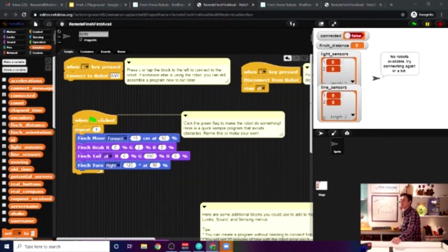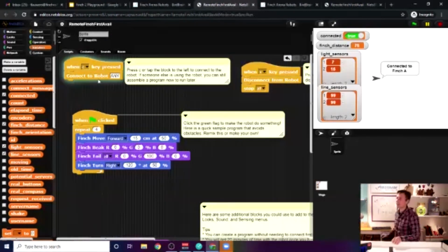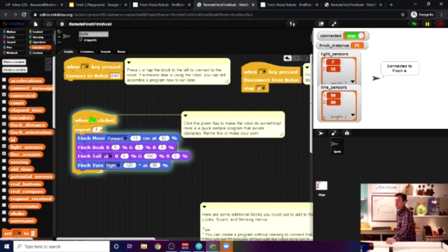It was funny because I tried a couple of times, and it was like everyone was using them. I was like, nice, everybody's having fun. Now, did you see it says connected to Finch A? Yep. And so now if I click, it'll move Finch A.